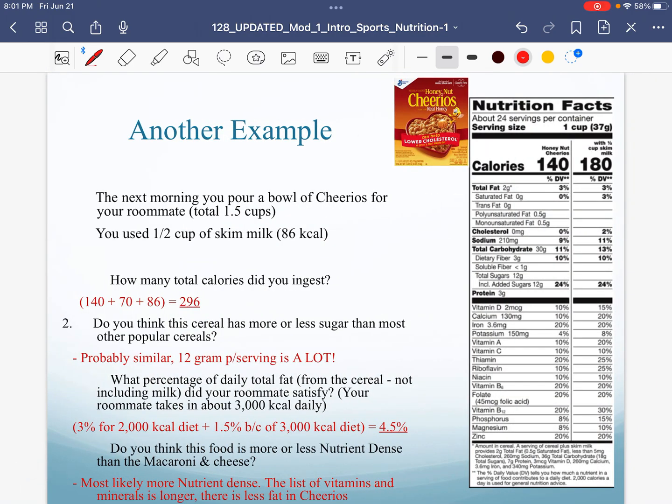This one here, let's say you had 1.5 cups. So a serving size is 1 cup, plus I had the milk. So I take, I just read this from the cereal alone, not including the 1/2 cup of skim milk. I suppose you could have done it that way as well. But I take 1 cup of cereal, 140 calories, but I had 1.5. So what's half of 140? 70. So I had 1 cup of cereal plus a 1/2 cup of cereal plus the milk. My total calories is 296 calories.